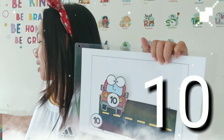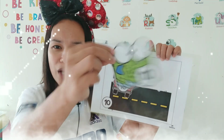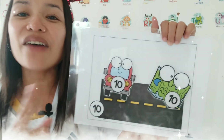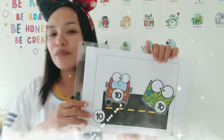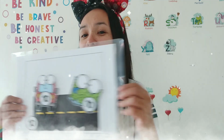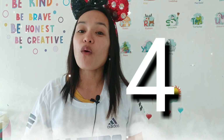And the map that comes with it is number 10. Yay, teacher Liza. So we have the number 10 car and the number 10 map. So our puzzle is now complete. Not puzzle. Our activity is now done. That's the number 10. So again, can we count? 1, 2, 3, 4, 5, 6, 7, 8, 9, 10.